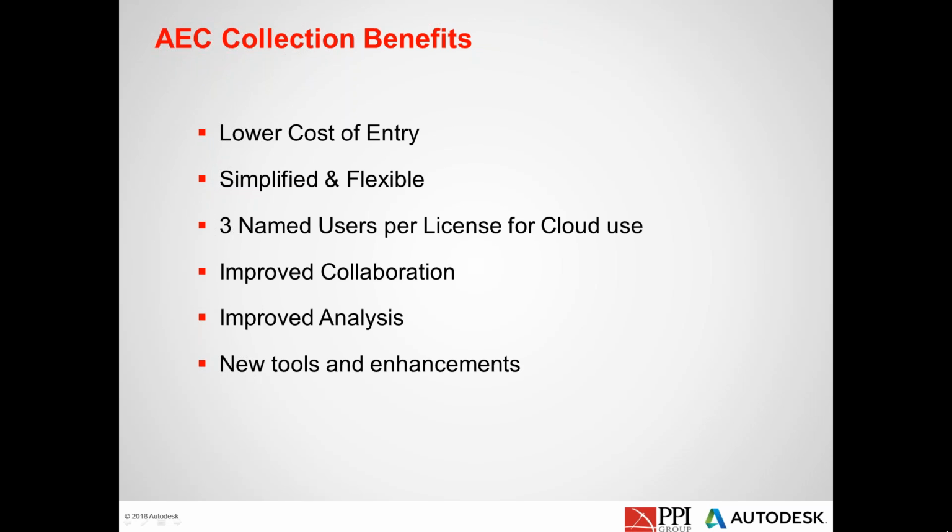Improved analysis. Joey touched on this quite a bit in his presentation today, the different tools that are available for you in that regard: Insight 360, Formit 360 Pro, to name a few that are available to you for analysis. And then again, new tools and enhancements. Autodesk has come out with quite a few new products to their portfolio, and instead of keeping those separate from the collection as they continue to come out and develop, they have been included in the collection for you to use.